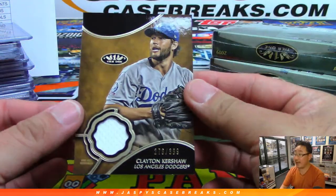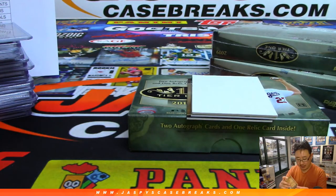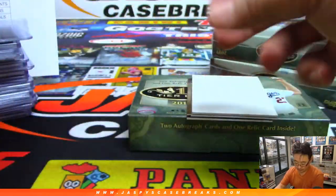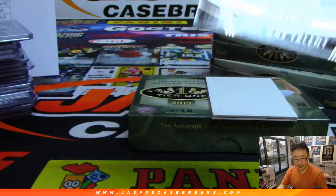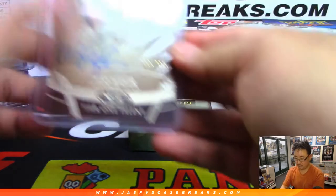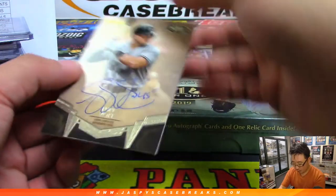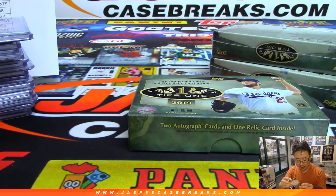All right, speaking of the Dodgers, there is Clayton Kershaw, 276 out of 399. I think he's on the bump tonight hosting the Braves. That goes to Mark N. in the Dodgers. The autograph on the bottom, tier one talent, Max Kepler, to 299. Tim Hurley with the Twinkies. And we've got Luke Voit. Nice, 156 out of 250. He's been hitting the ball well. Boombox with the Yankees.